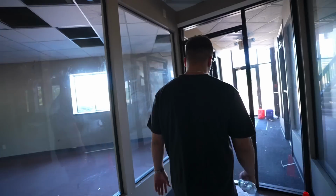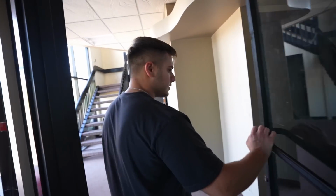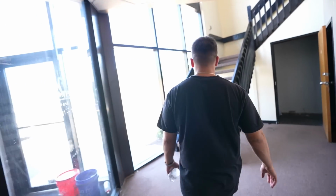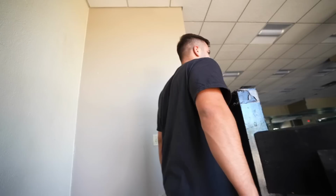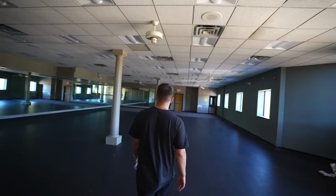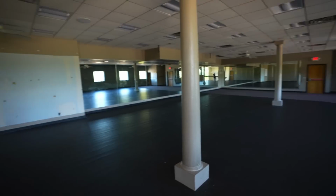Yeah, let's do the box. 22,000 square feet. Upstairs, there's 2,000 square feet up here. It's a pretty large space. Think of it, this is 500 square feet less than my current shop is.